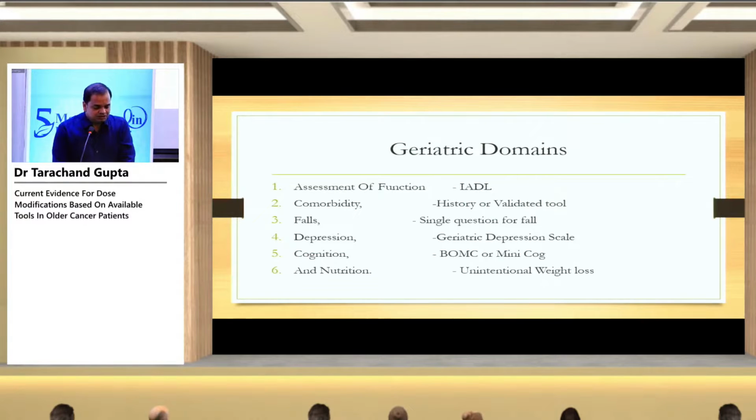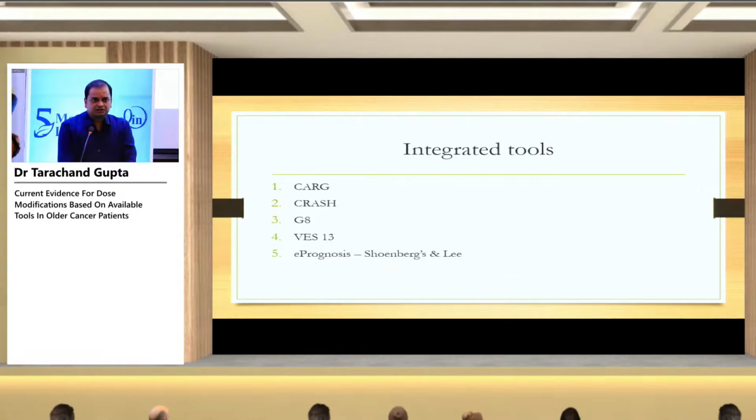These are the geriatric domains usually assessed in the comprehensive geriatric assessment: function, by instrumental activities of daily living; comorbidity, which can be assessed by history or validated tools. For falls, a single question is sufficient. Depression by the GDS scale, cognition by the Mini-Cog or BOMC, and nutrition by unintentional weight loss. The integrated tools which combine all these factors are usually CARG, CRASH, G8, VES-13, and e-Prognosis to tell about mortality.